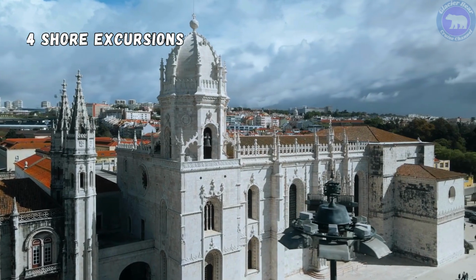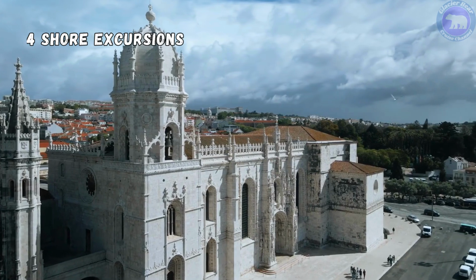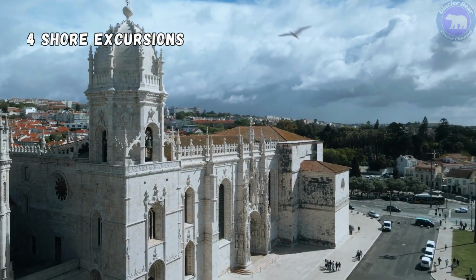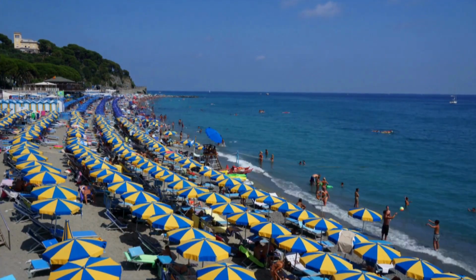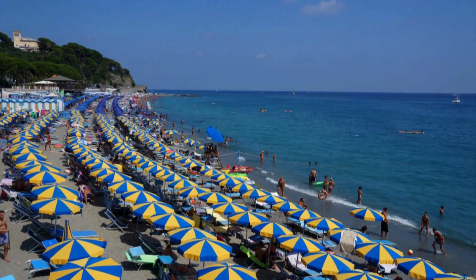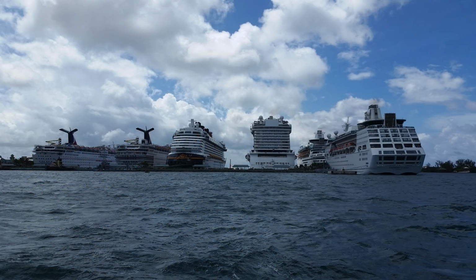Hack number 4. Book shore excursions independently. Cruise line excursions can be pricey. I plan to do some research ahead of time to look for some cheaper options and book similar excursions through third-party operators. These excursions are usually more personalized, less crowded, less rushed, and offer an overall better experience. Just be mindful of the length of activity so you can get back to the ship on time.